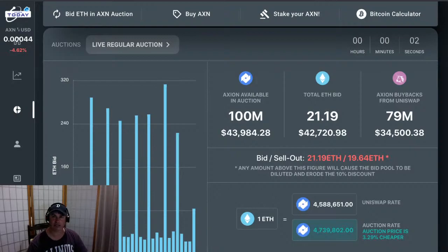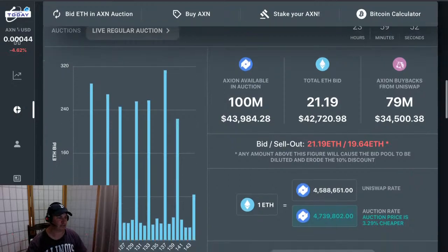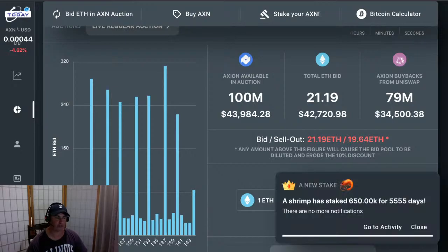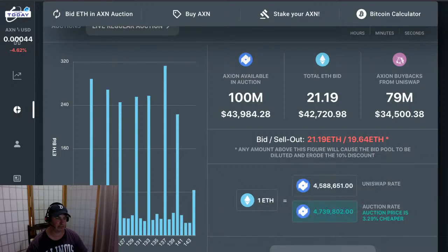We've got something that I think is pretty cool, and it's going to help people with decision making. It's quite good. All right, so we finished there, 21.19, that's finished, and people got a good result. They got a 10% bonus. If they self-referred, they got a 20% bonus in Axion, and also a discount to market of 3.29%, and the price on Uniswap is actually cheaper than it has been. You can see that the price is really good.